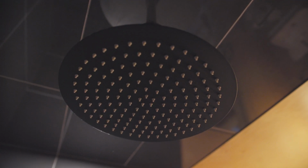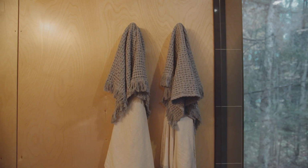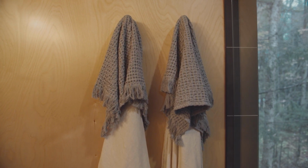Yeah, so the bathroom, we went black just because that was a really beautiful statement. And again, with the glass and looking outwards, we wanted something to feel sort of cavernous, interesting, and again, stand out without being overwhelming.